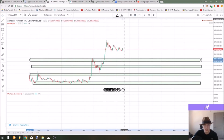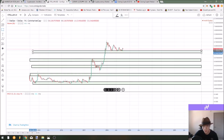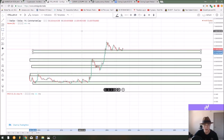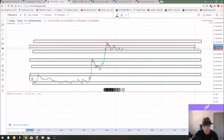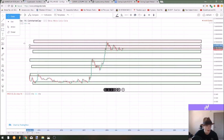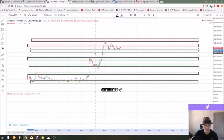All right, and then we're just going to take this and go ahead and draw another major support zone right here that we're currently landing onto. And then we're going to take our resistance levels, because this will be anything above current price, and we'll draw these. We could probably get one more resistance level right here that we were reacting from currently. So that is how I draw support and resistance.